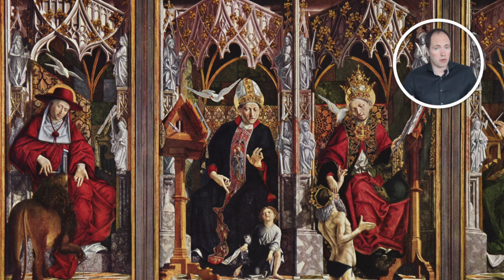Well, there are several traditional attributes of Saint Augustine. Sometimes he is depicted holding a flaming heart, but more often he is shown in a company of a small child, and that child is holding a spoon. Now, what is this all about? Well, the legend has it that once St. Augustine was just walking along the seashore, pondering the mystery of the Holy Trinity.